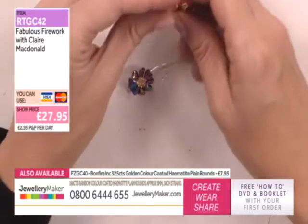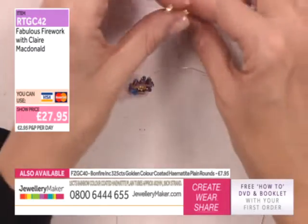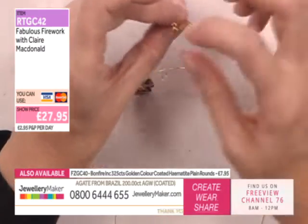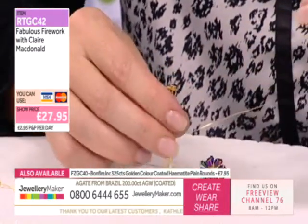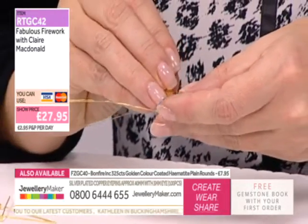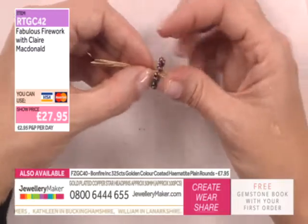So the centre is made up of the star head pins. So I've just taken, some of them I've got 6, some of them I've got 7. So I've got 2, 4, 5. So if we go there, we'll go 6 on this one. So I just want to group those together, and I'll push them through the centre of the jump ring. So just pushing all the way through.